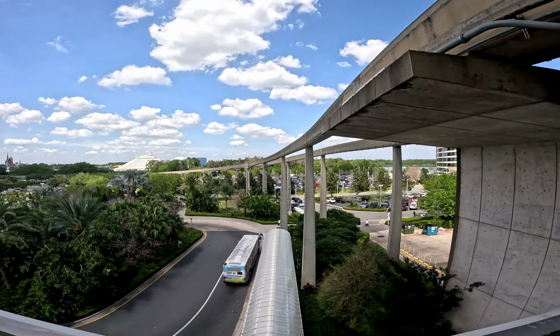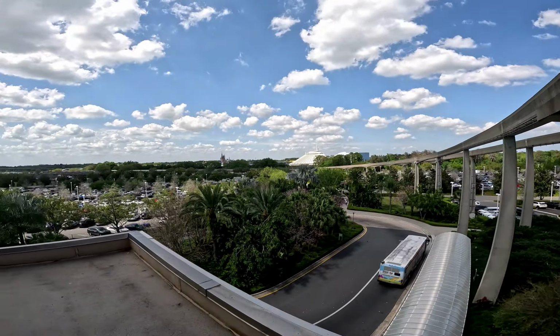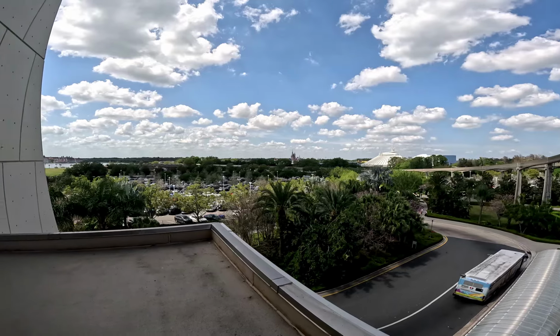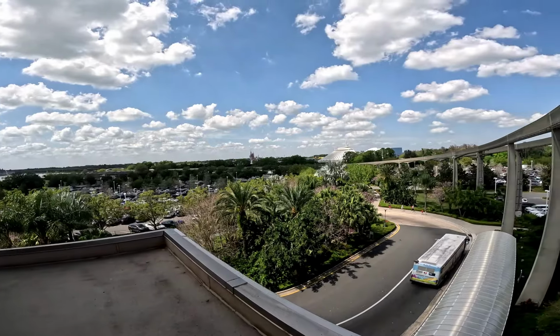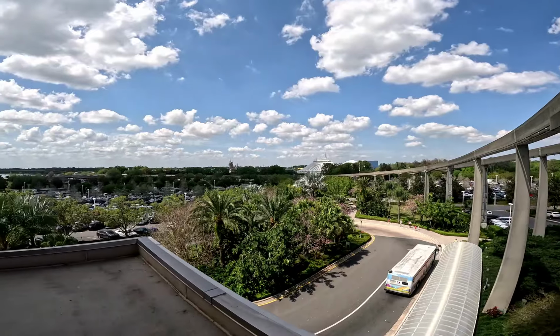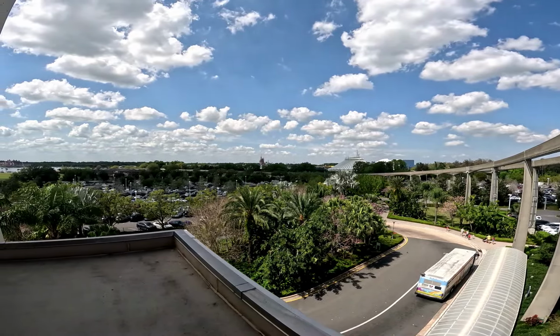Very, very impressed with one of the original Disney resorts. It's been around forever, but it's still well kept up, well themed. Over there, we came around the corner. I didn't get a lot of footage of Disney World because I was on the wrong side of the monorail. But I wouldn't have got too much anyway, just that nice picture right there of the castle.